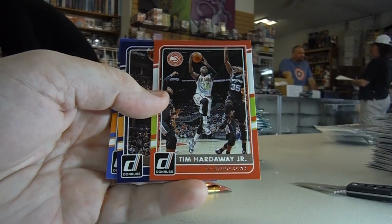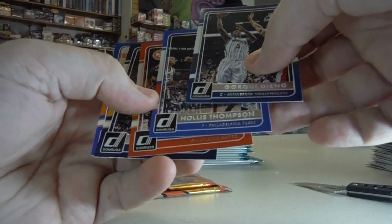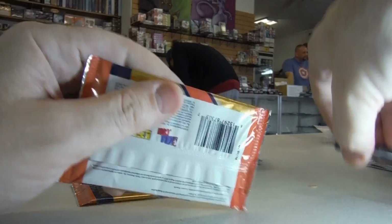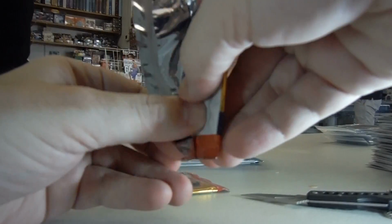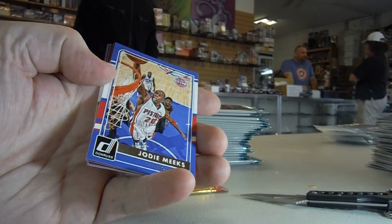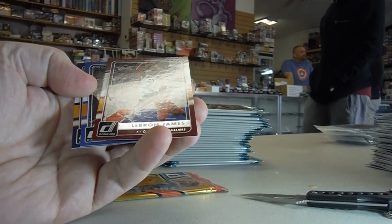Tim Hardaway Jr. I've heard of his dad. Carmelo Anthony. I've just never been a fan of him. He seems kind of chubby and soft, I feel like. He never did anything for Denver or anywhere else, even the Olympic team. Every time he would go in, I'd be like, no. I don't know how he got on the Olympic team. They just figured we'll pick up a bunch of all-stars.